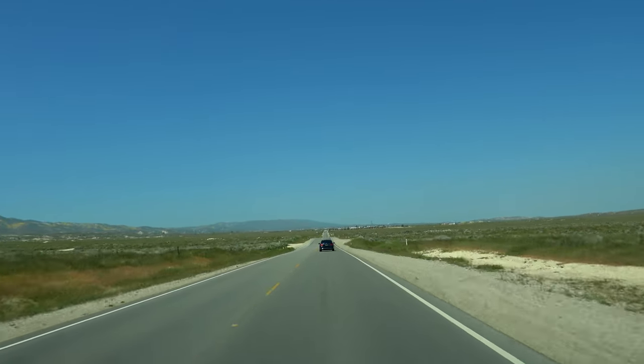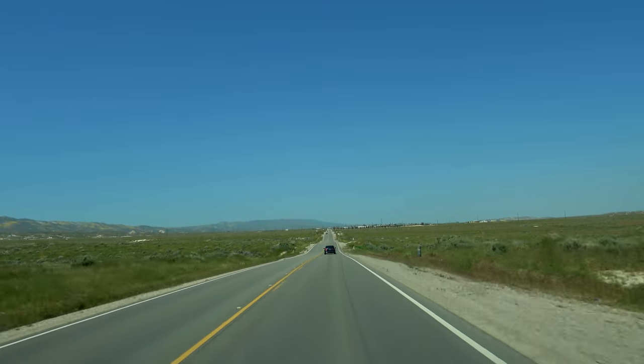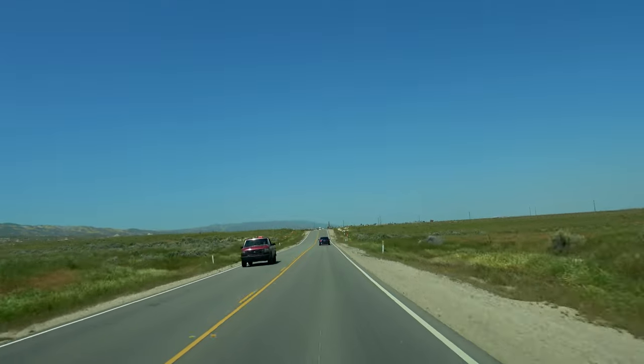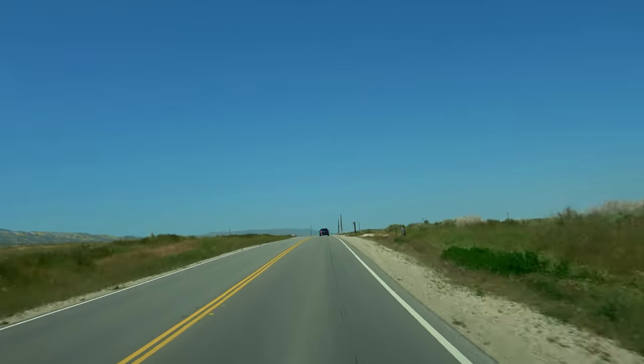And one thing that's just absolutely fascinating about this drive here, as we're doing this here in mid-April, is that we're basically passing through a full desert climate here in this part of the San Joaquin Valley. I looked it up on Wikipedia, the city of Taft only gets just over 5 inches of rain a year, which is a full desert classification.